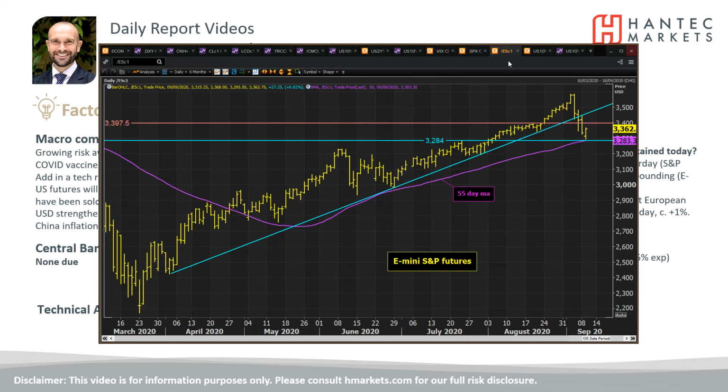Now, interestingly enough, the futures have rebounded again, but that rebound has been seen in each of the past two sessions early on during the European session. So how are these markets going to react when the US trading session takes over? Is that rebound on futures again going to be seen as another chance to sell? That is the question we're all waiting for the answer to.